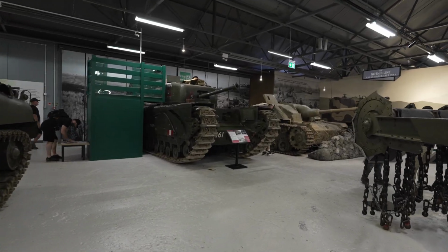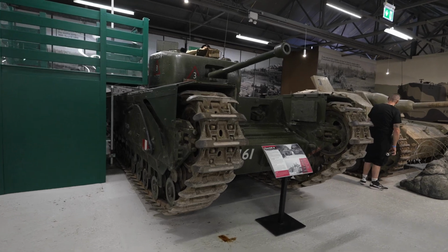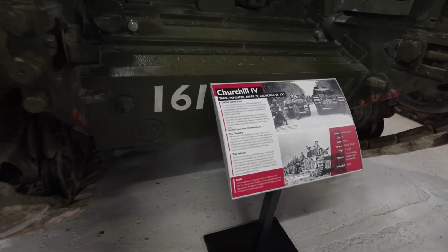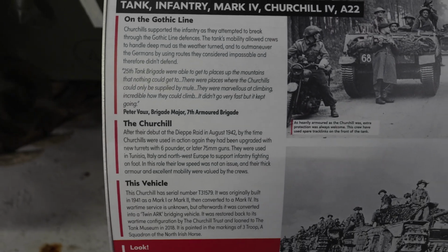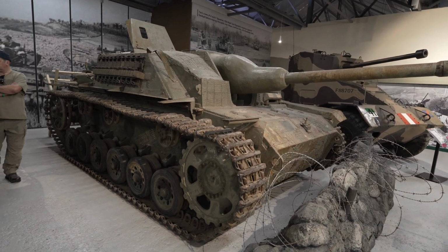Same with the World War II Russian armour. They've got a KV, a couple of issues, and you can't see them. They're in the conservation hall. I think that was a weird choice. There, got a little Stug.